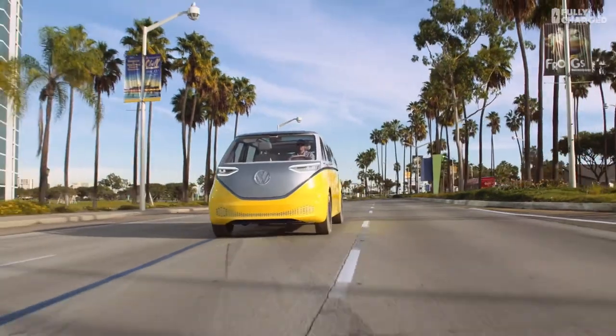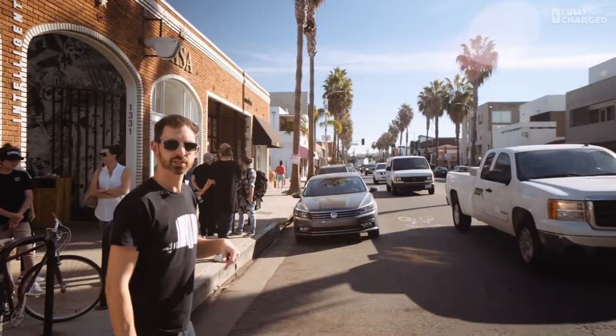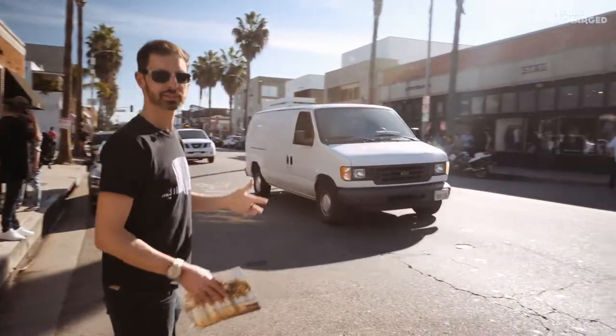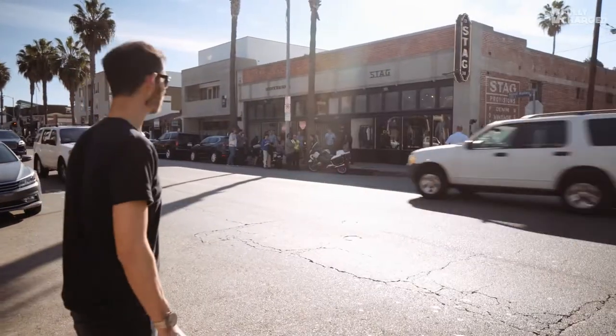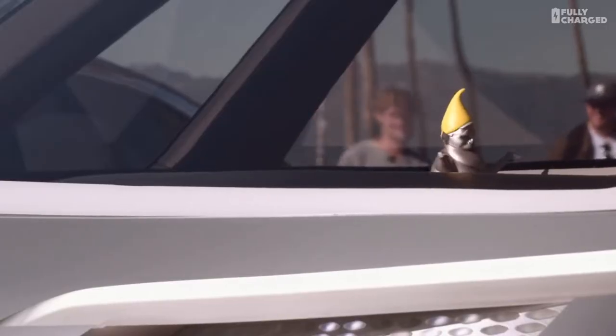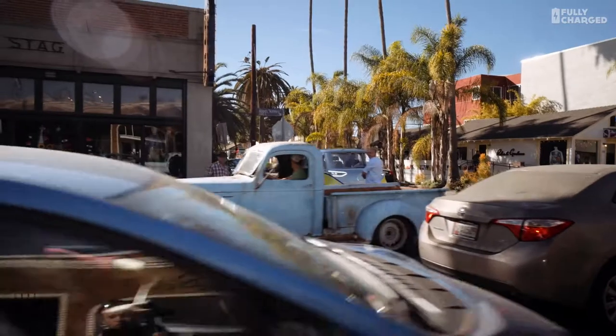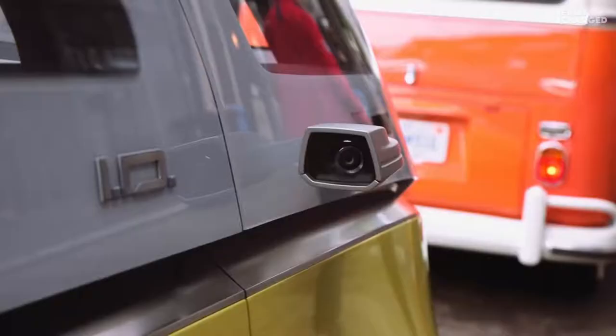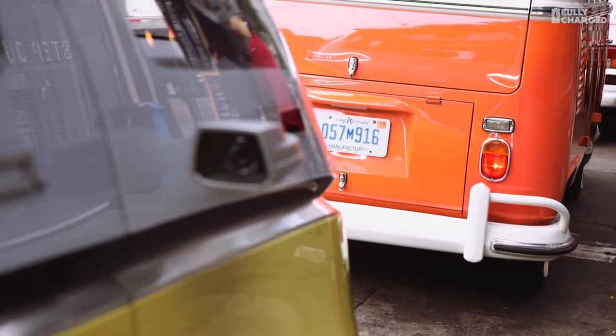There's a reason why VW have brought us to Santa Monica to have a quick drive of their ID Buzz concept over there, the retro Type 2 microbus remake. And that's because this is where the original air-cooled split-screen van and the bay window van became kind of accepted as kind of hippie cool, really. This is probably their biggest market for this car.